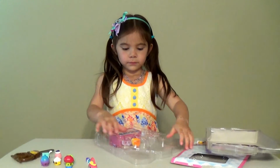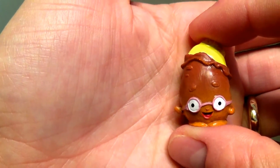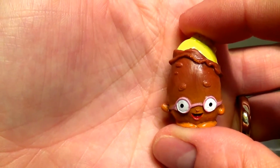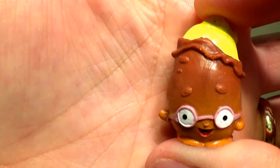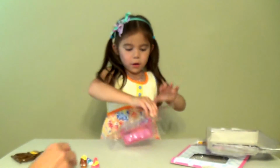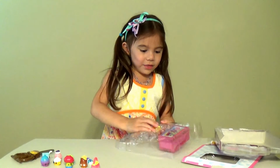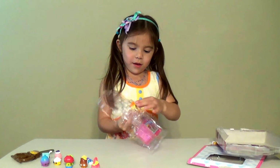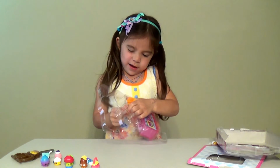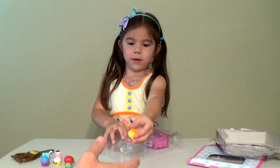Let's see. This one is Peely Potato from Fruits and Veg, and it's a common. And look at those cute little glasses it's wearing. That's cute. And last one of the ones we could see. And then we can open the surprise. Is it difficult? You got it finally?